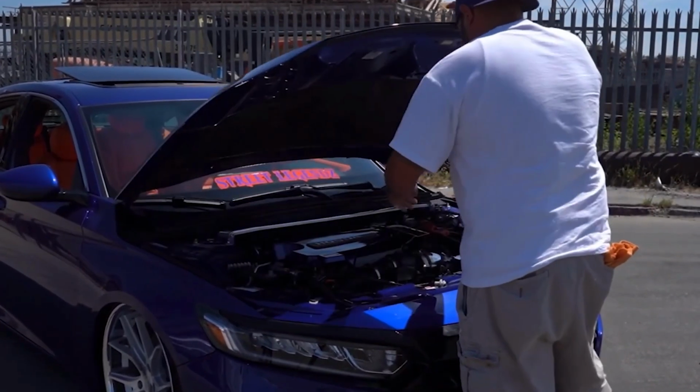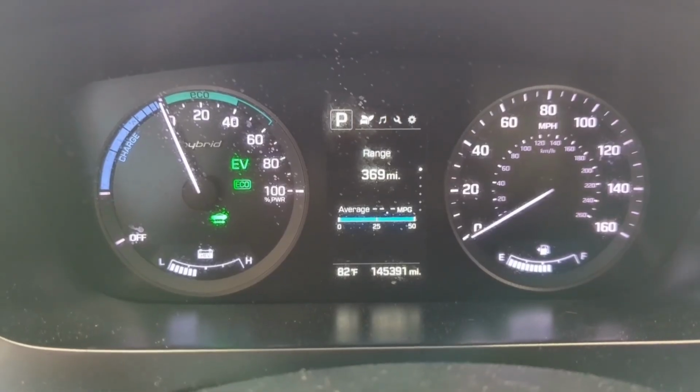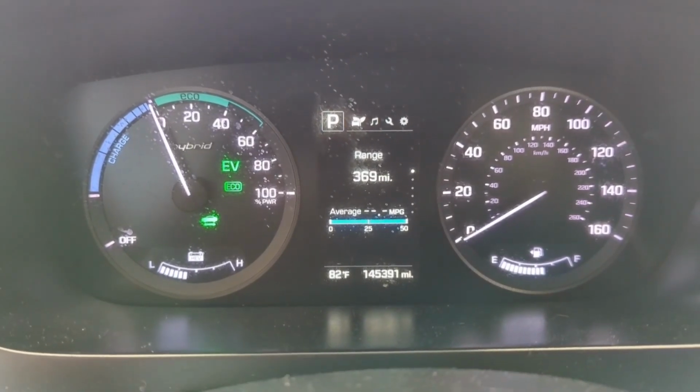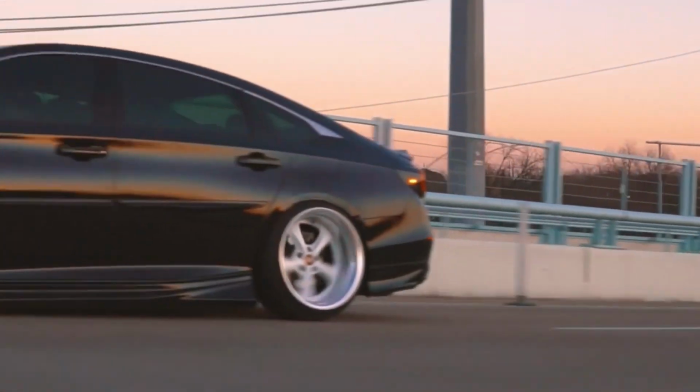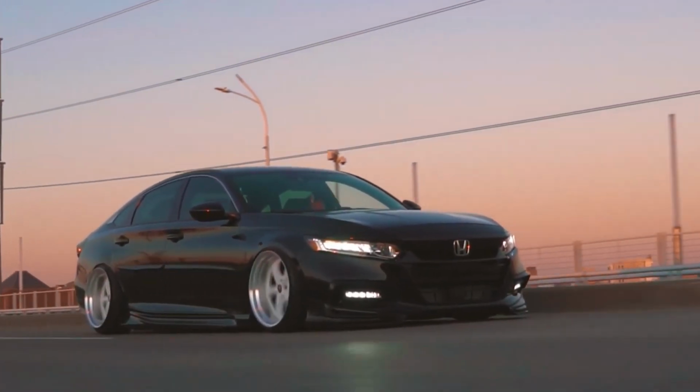Before agreeing to anything, ask if there is an active battery fault or warning code. If the answer is no, chances are this service isn't necessary. Hybrid technology is complex, but that doesn't mean it needs constant conditioning.